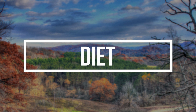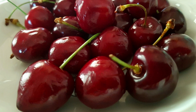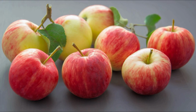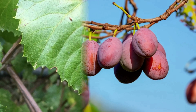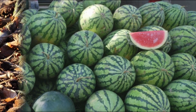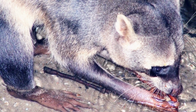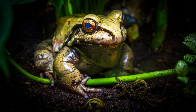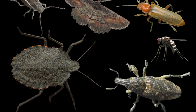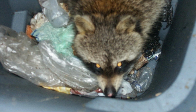Diet. As omnivores, raccoons eat vegetation and meat. The vegetation in their diet consists of cherries, apples, acorns, persimmons, berries, peaches, citrus fruits, plums, wild grapes, figs, watermelons, beech nuts, corn, and walnuts. When it comes to meat, raccoons consume more invertebrates than vertebrates. Some of the raccoon's favorite animal treats are frogs, fish, crayfish, insects, rodents, and birds' eggs. When food is scarce, raccoons aren't above scavenging human trash or eating roadkill.